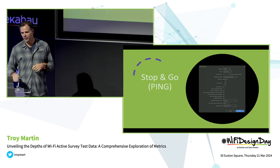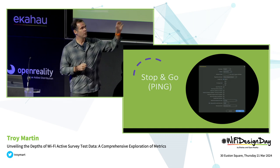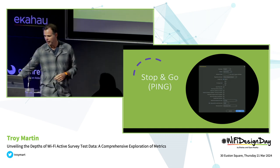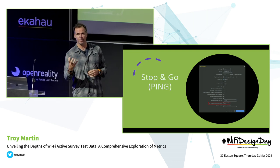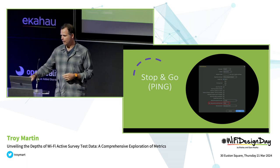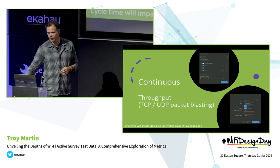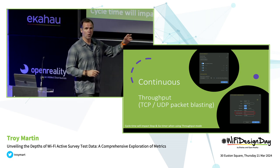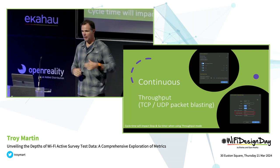Now, when we configure the timer for stop and go, we do this through the preferences page. There's a little value here where we define how long we're gonna wait and collect data for that stop and go period. And by default, it's 5,000 milliseconds. When we configure the throughput survey, there's a cycle time that we configure which tells Ekahau how long to run an iPerf instance for, right?